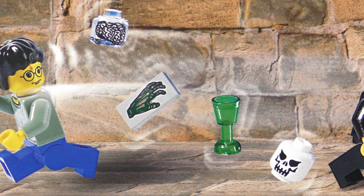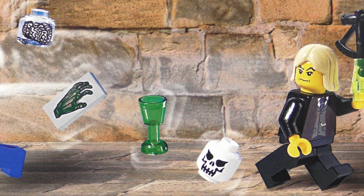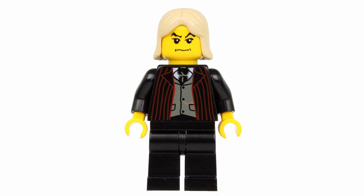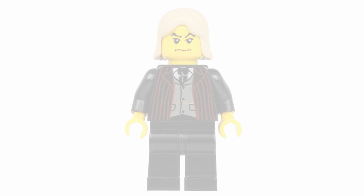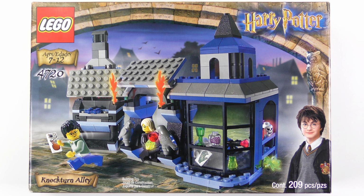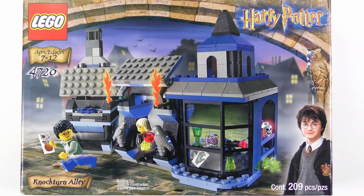The 209-piece part count includes 2 exclusive minifigures. We have Harry Potter wearing a sand green sweater, and he's worth about $9. Also exclusive is Lucius Malfoy in his black suit, and he resells for about $6. Later in the video as a bonus feature, we're going to be taking a look at every Lucius Malfoy minifigure made so far.